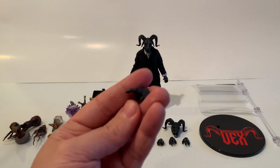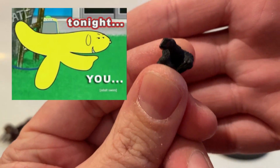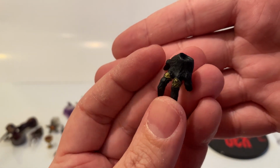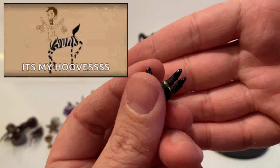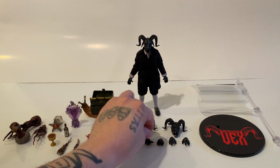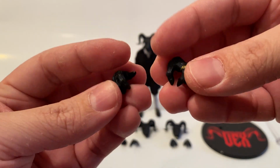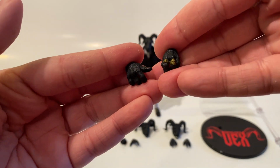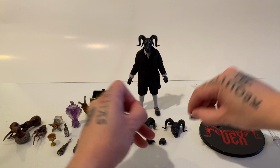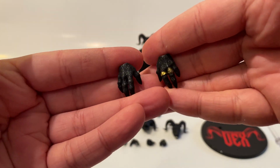Separate hands. He has a pointing right hand. You. He's got a gesturing left hand. Nice rings. Nice little hoof nails. Furry hand with hoof nails. He's got some grippy grips. Different type of grips. Thumb up, and left hand has the rings, the right hand does not. And he's got some relaxed hands. Rings on the left, not on the right.